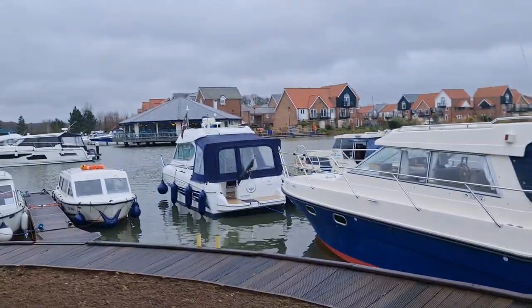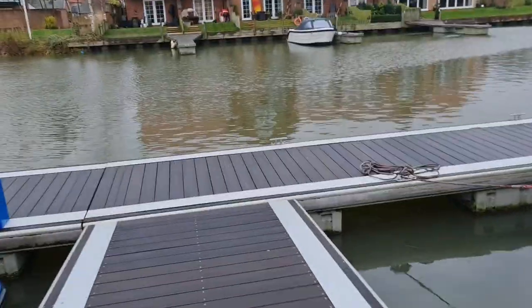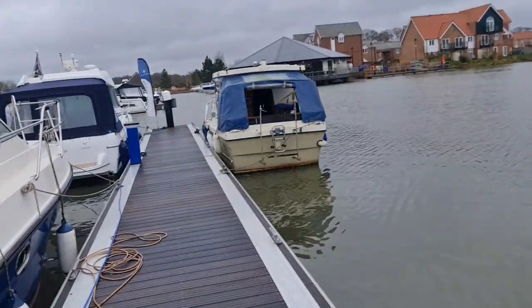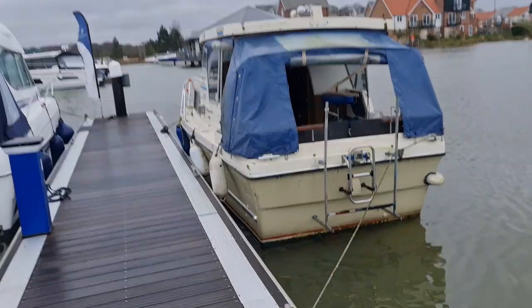Here we are, made it to Burton Waters. Just going to secure it now. So it's going to be slipped up there, slipway. And yeah.